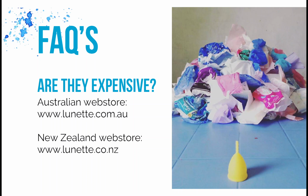Are they expensive? At first glance, they may seem expensive when compared to a 1 month supply of disposable pads and tampons. However, Lunette is a one-time purchase that will last for years, allowing you to spend your money on other things.